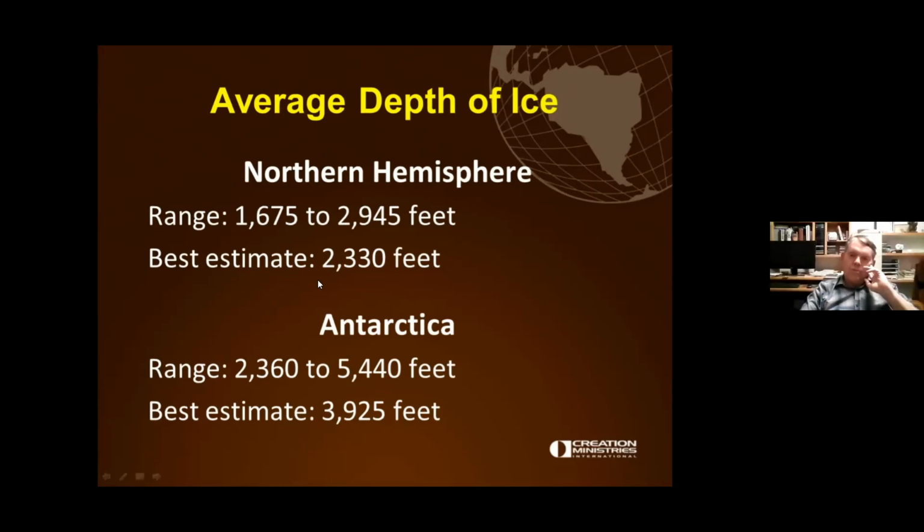This is about 40% of the thickness that the secular scientists claim, which means the drop in sea level from ocean evaporation is 40% of what they believe. So we're talking about 165 feet versus their about 300 feet. For Antarctica, my estimate was about 4,000 feet.